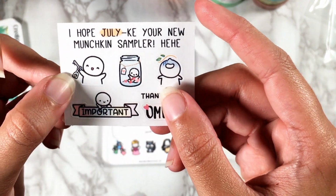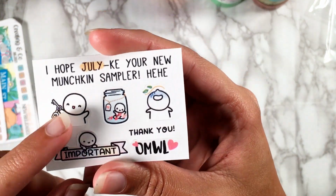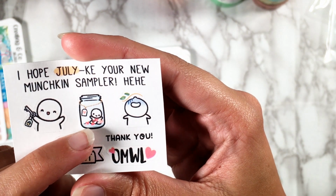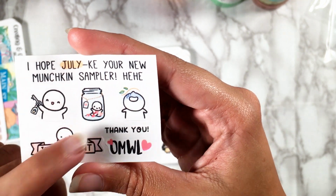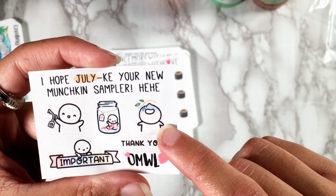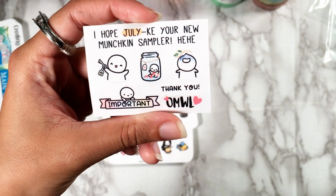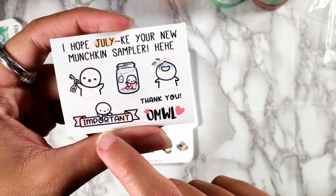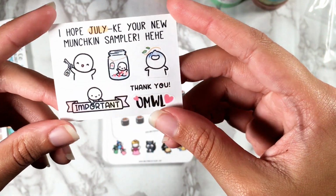So we have what looks like keys to a new house, which is fun for moving and stuff. I forget what this is for. It was for something specific, but I'm sure you can ask around and find out what that is. This one, I don't know either. It's like smelling something, but for me it would be like allergies. And then we have a little important banner on there.